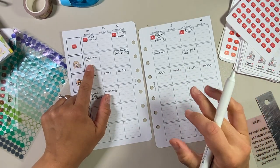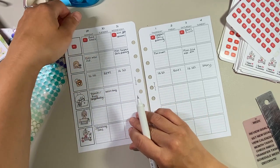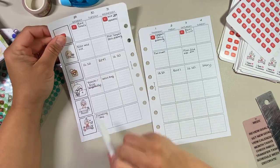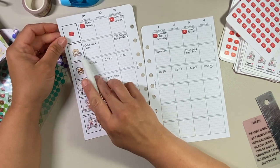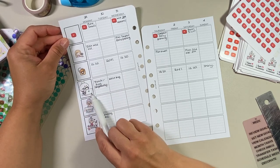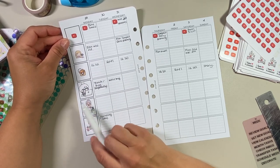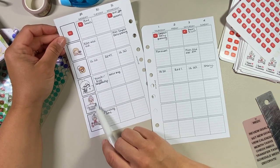Monday is usually a pretty quiet day for me. And then, oh yes, that's the other thing I did. Monday is a journaling day, which I have down here. I guess I'll continue telling you what these are first. So this is filming, editing. This is anything to do with Instagram. This is to do with writing my blog, anything blog related. This is my sticker shop.